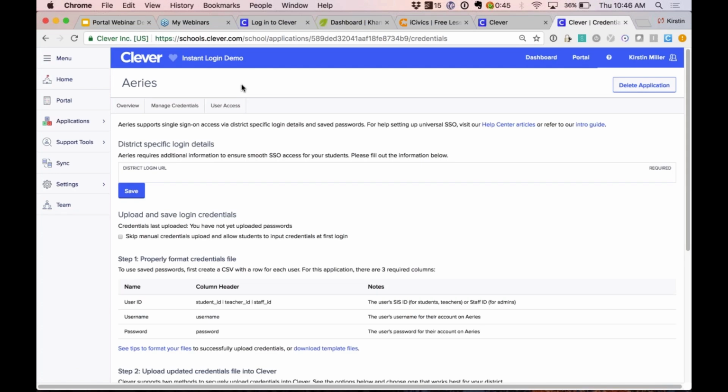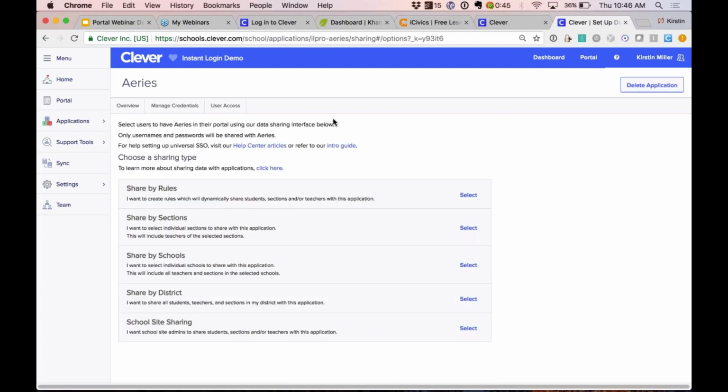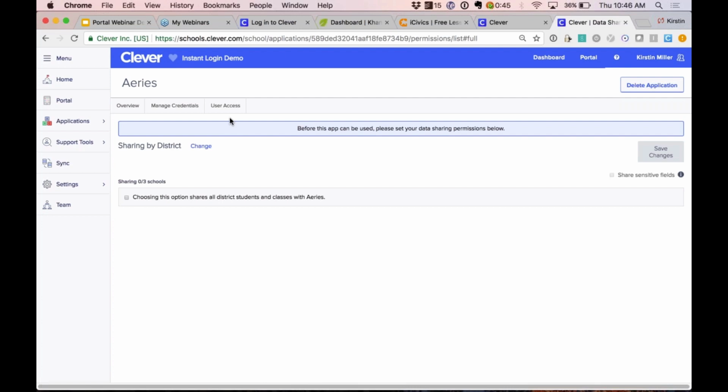So in any case, Clever needs to know which users should have access to the application. So this user access tab is going to look a lot like the sharing rules that you set up for other types of applications. I am going to use Aries as my SIS, so I am going to share it with everyone in the district. I think everyone needs access. If you want to give users access on a more granular basis, you can use some of those other options.